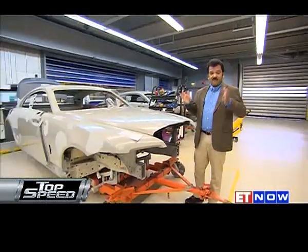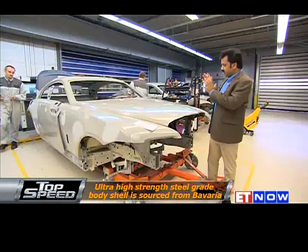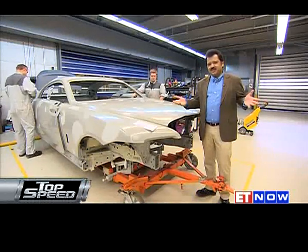This is from where the journey of a Rolls-Royce motor car starts. The body shell, or as in the case of the Phantom, the space frames arrive from faraway Bavaria after traveling through entire Europe. And once they land up in Goodwood, they are put on the assembly line and the journey ahead starts, which is just as interesting.